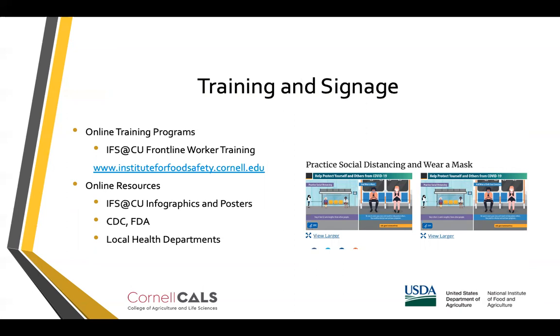So one of the key pieces is education. If our workers don't understand what COVID-19 is, what they should be looking for, or how to protect themselves, they're not going to be able to do that. And even if you mention it once, you're going to want to have a robust training program. So you are in a training program right now. You're listening to one, but maybe for your frontline workers or other employees, you need something quicker. There are other training programs out there. We've got about a 15-minute overview for frontline workers available on the Institute for Food Safety at Cornell University's website.